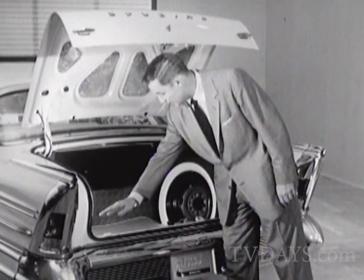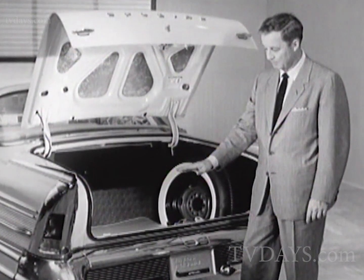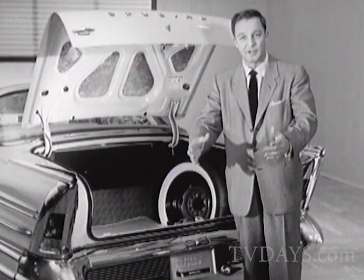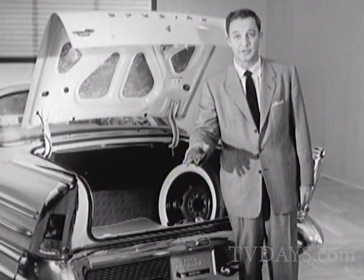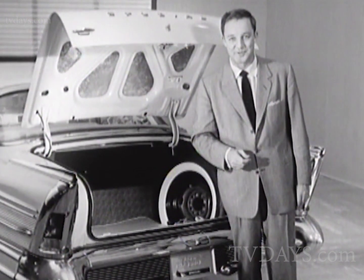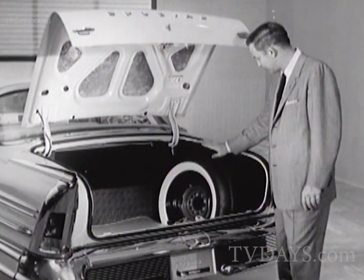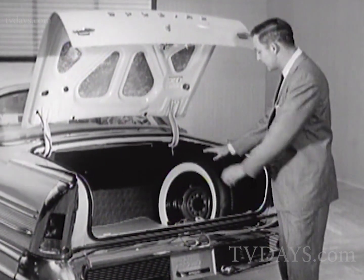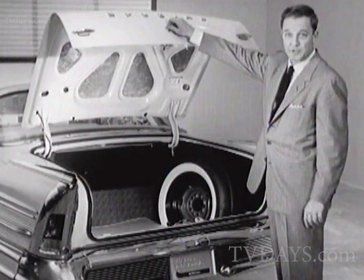Here's another point. We've designed this trunk with the lip right down to the rear bumper. Now, that means you don't have to lift your luggage up in the air to get it inside. And believe me, that can be important. Unless, of course, you feel you need the exercise. Take a look at the spare tire. Out of the way, convenient, easy to get at without disturbing the luggage. Nice points, every one of them.